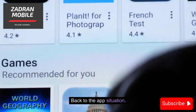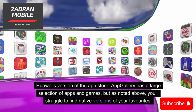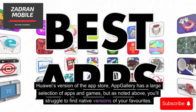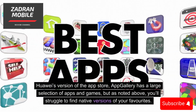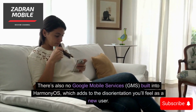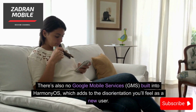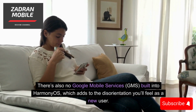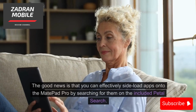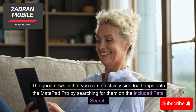Back to the app situation. Huawei's version of the App Store, App Gallery, has a large selection of apps and games, but as noted above, you'll struggle to find native versions of your favorites. There's also no Google Mobile Services, GMS, built into Harmony OS, which adds to the disorientation you'll feel as a new user.